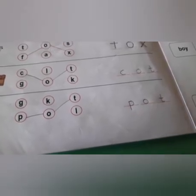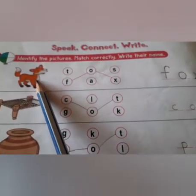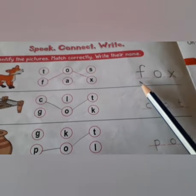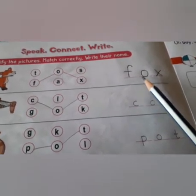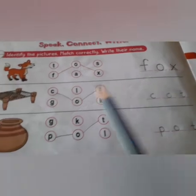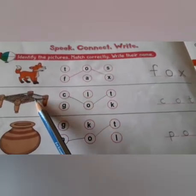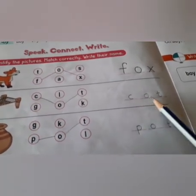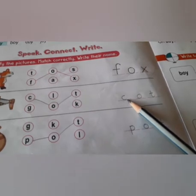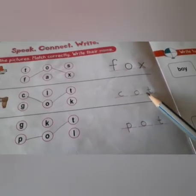Once again, let us revise. Children, what is this? This is a fox. What is the spelling of fox? F-O-X, fox. Now, which picture is this? This is a cot. Now, what is the spelling of cot? C-O-T, cot.